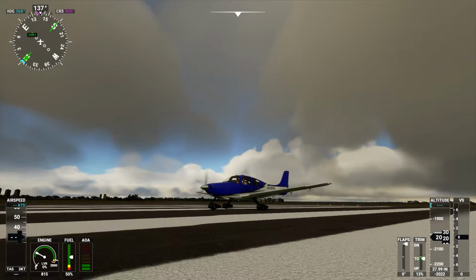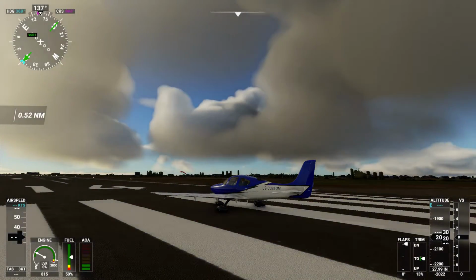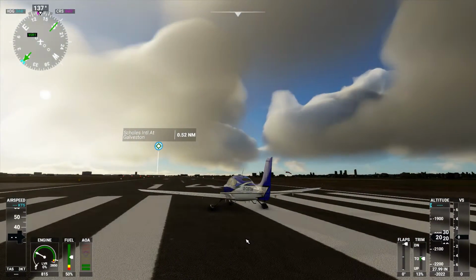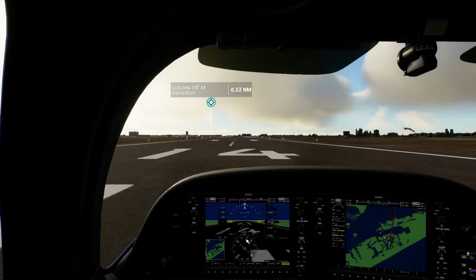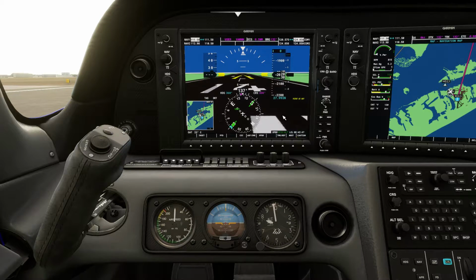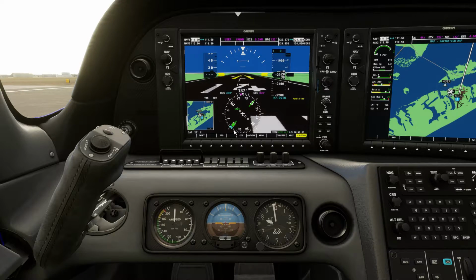Cirrus SR22, a real fun little plane to fly, very easy to fly, very nice flight management system instruments inside. Let's go inside and take a look at those instruments right now. So this is our primary screen here. So we've got a Garmin system, a very expensive system installed in this aircraft, which allows us to fly autopilot and flight management systems on your localizer and your approach hold and your autopilot. So that stuff's down here.